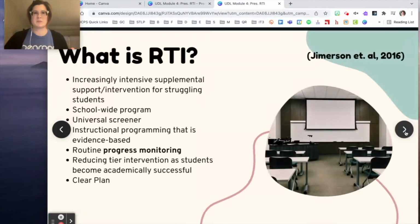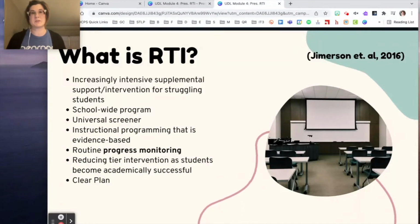So what is response to intervention? It is this really large concept that we're going to distill into just the main points today. But it is an increasingly intensive supplemental support or intervention program for students who are struggling in either reading, math, or both. It's something that is rolled out as a school-wide program, and everybody participates in a universal screener at the beginning of the year to create that baseline data.